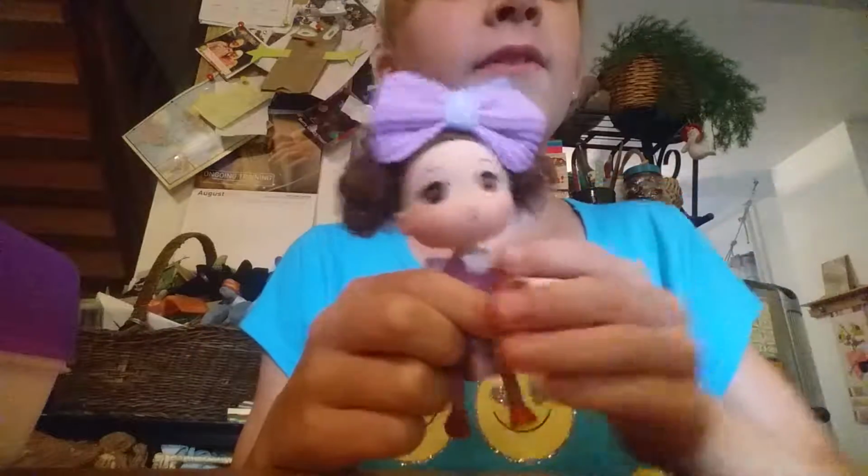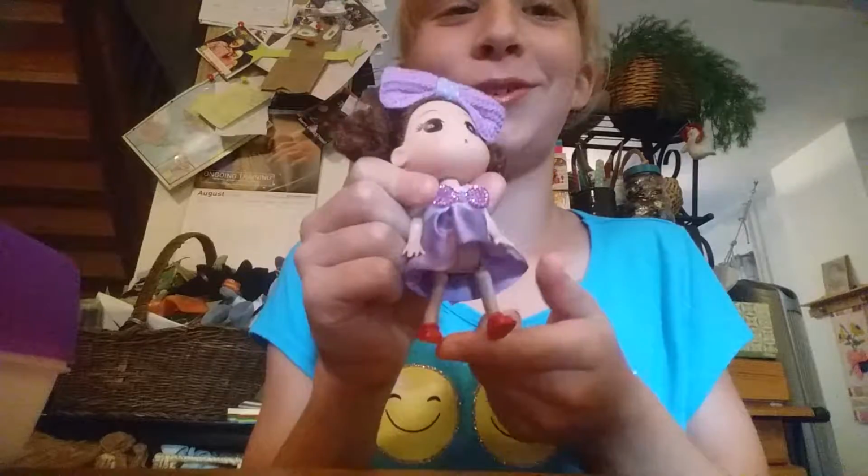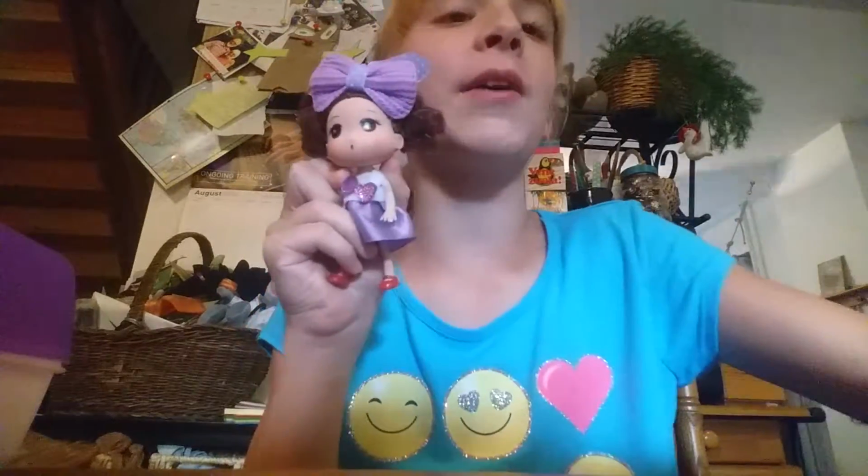Then I have this little doll that I got from Wish. She's absolutely adorable, but her shoes don't match. But that's okay, because I love to carry her around.